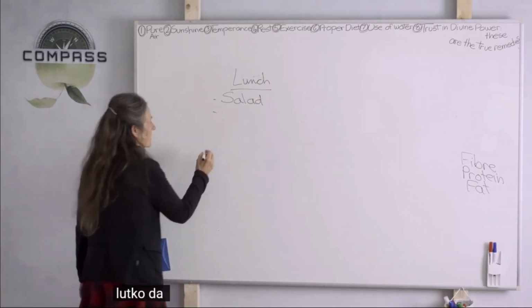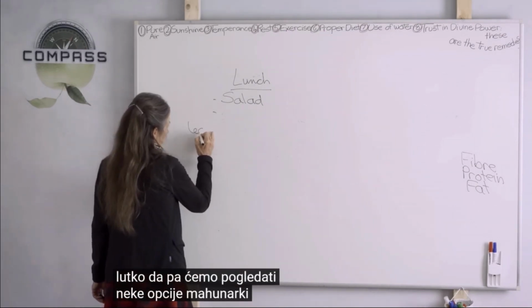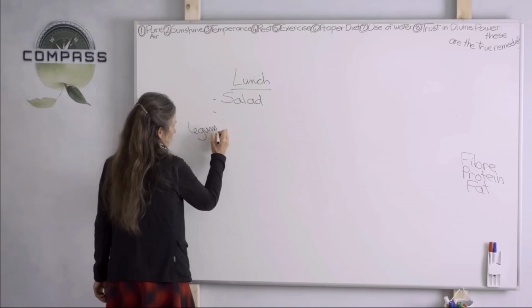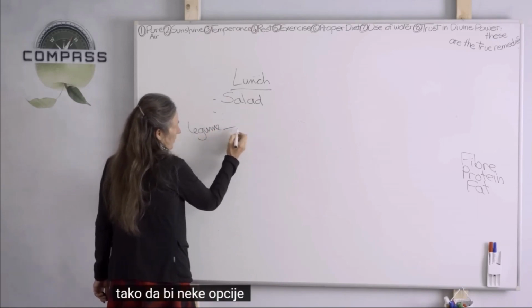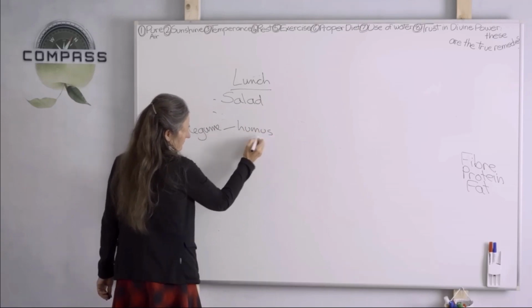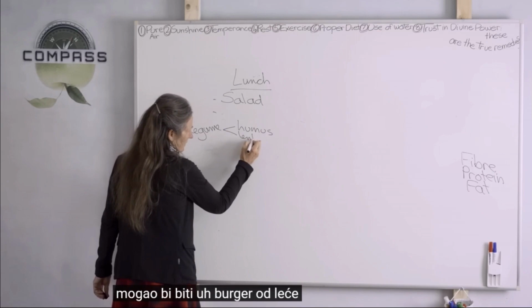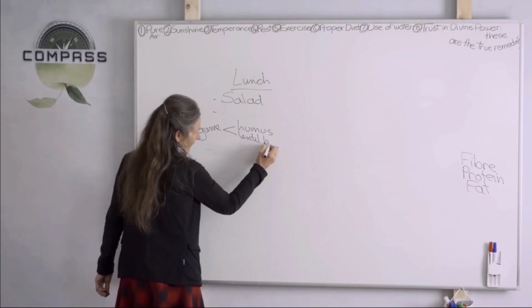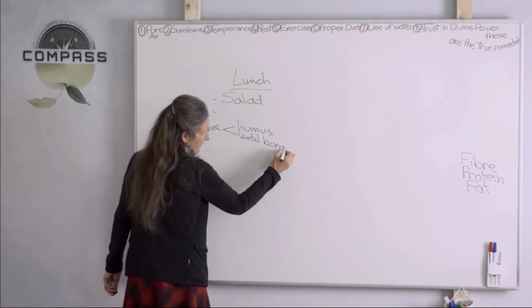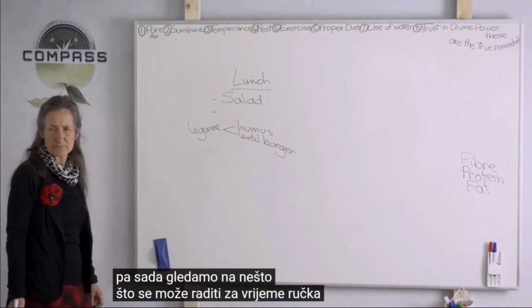Dal, yep. So let's have a look at some legume options. Some legume options could be hummus, yeah? Could be lentil burger, yeah? So we're looking at something that can be done at lunchtime.